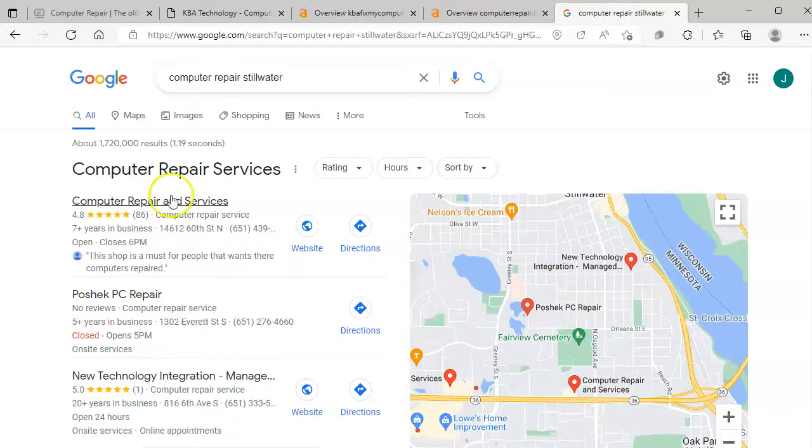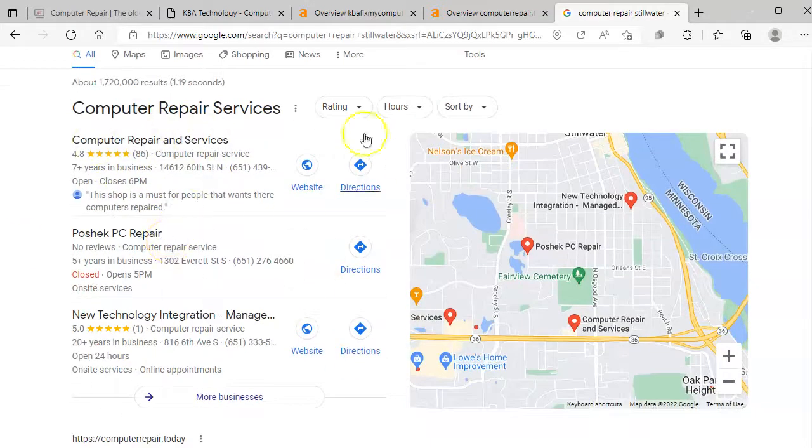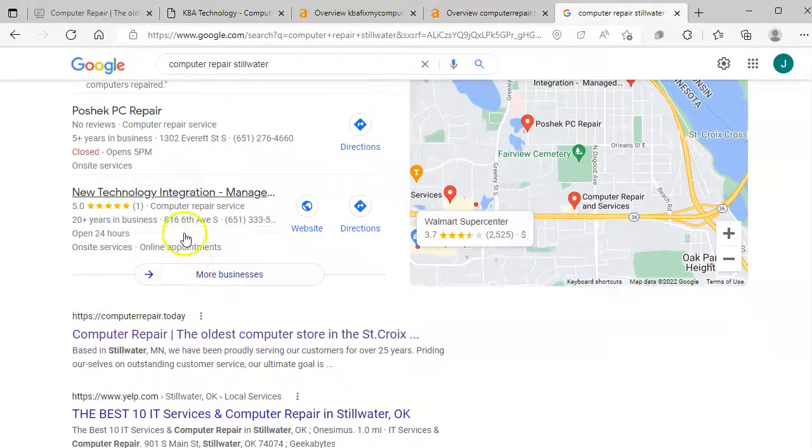So let's find something like Stillwater computer repair services. They have the top of the Google My Business map pack portion, which is another thing I was going to go over. This is huge. I think you guys had a couple hundred reviews, so that's awesome. Definitely want to get up over here ranked in this as well if you guys are willing to service that area.